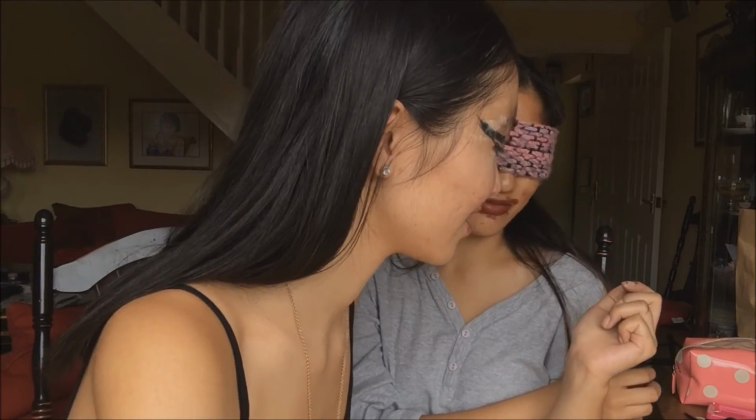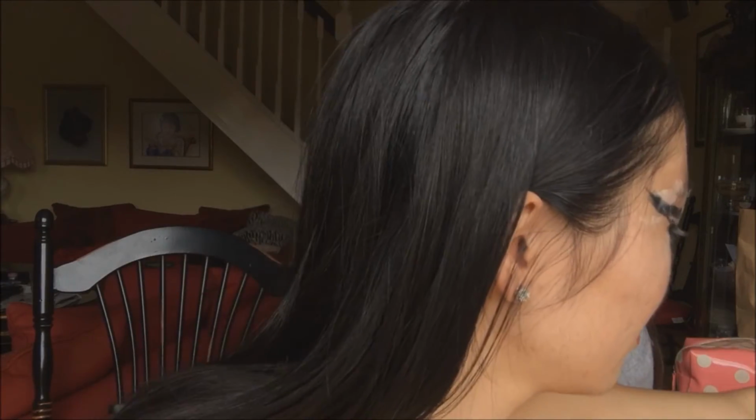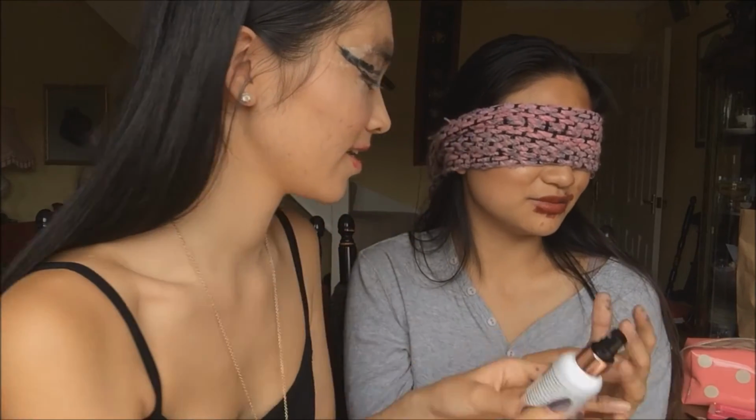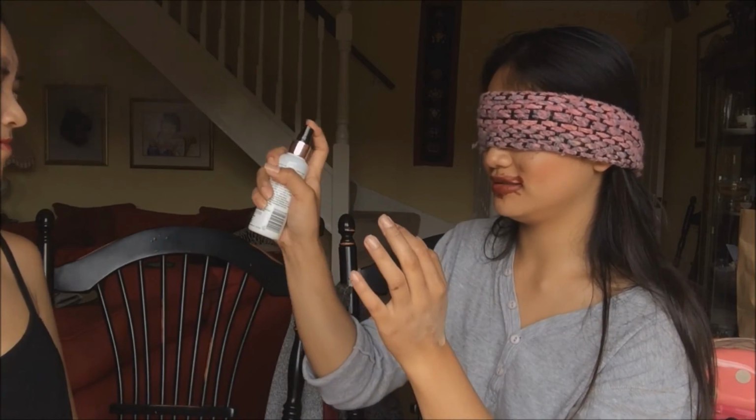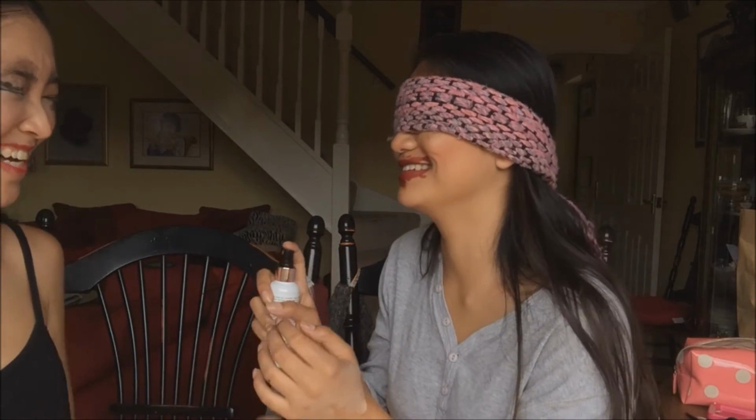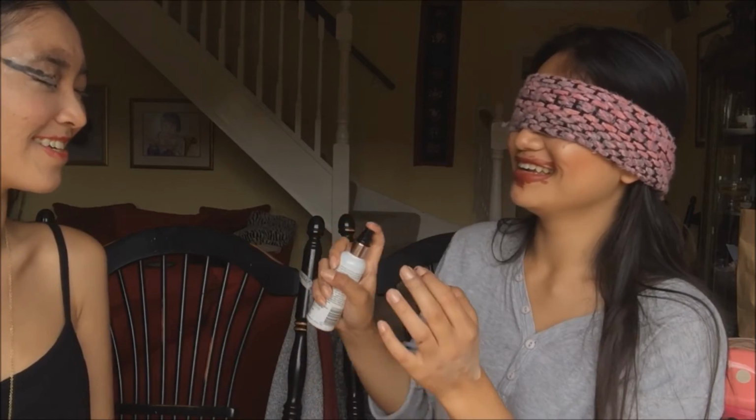Okay, strawberry. Same spray? Yeah, the same one. Mine's almost finished. This is the perfect setting spray. 3, 2, 1, go. Sorry, you said go. I like to pack my setting spray on. I think that's good. Taste it, I think it tastes really weird. Okay, I think I'm done.